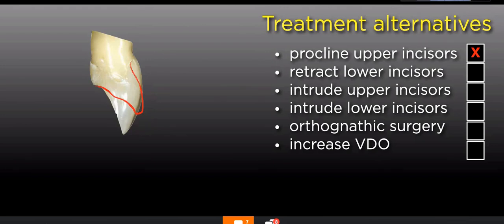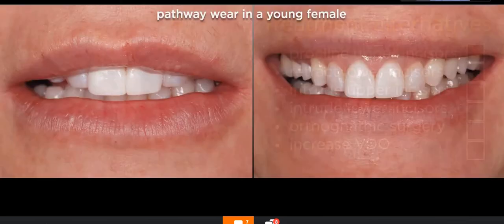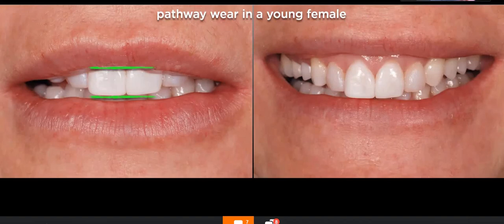So just to show you an example, this is a young female. We're catching it relatively early before it advances to a really severe state. But some of the classic things you see in patients with pathway wear: a lot of tooth display at rest. Why? Because the teeth have erupted down. You've got a step in the occlusal plane because the teeth have erupted down. And why have they erupted?